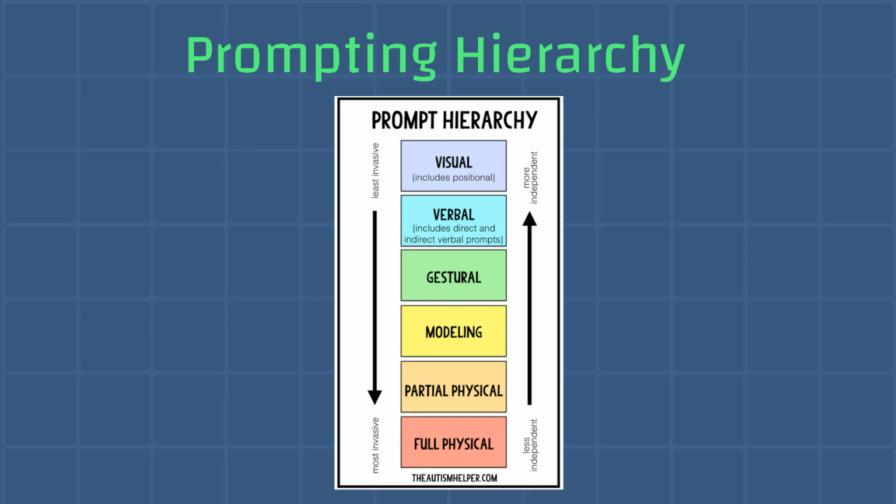We have gestural prompts or pointing to something, visual prompts, and then verbal prompts, and then visual prompts. So visual prompts being the most independent that a student can be and the least invasive of a prompt.